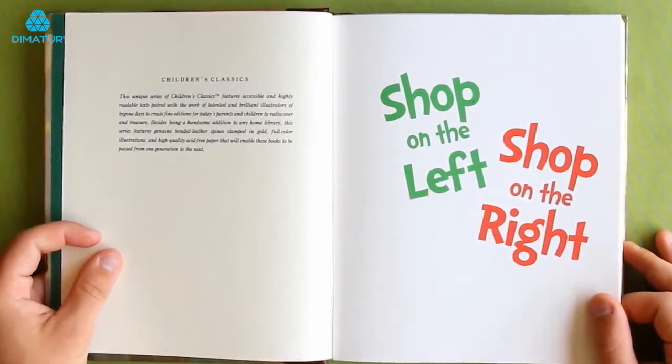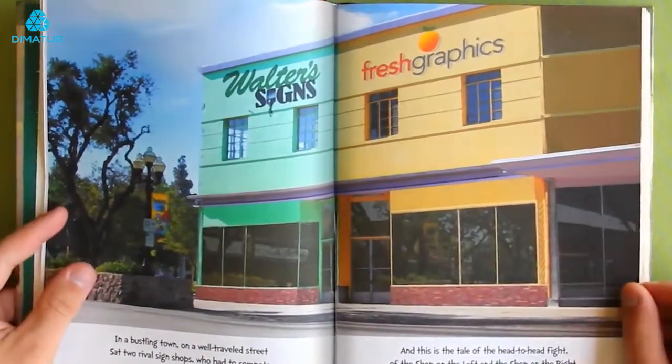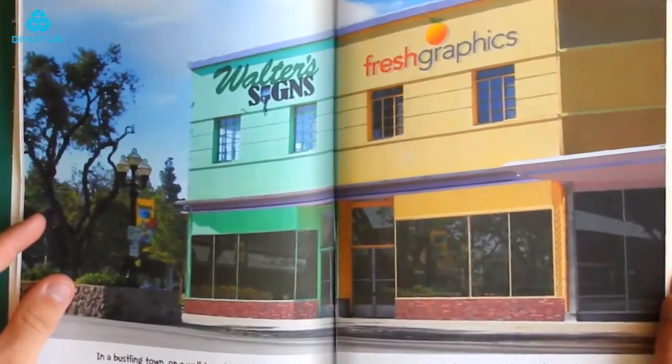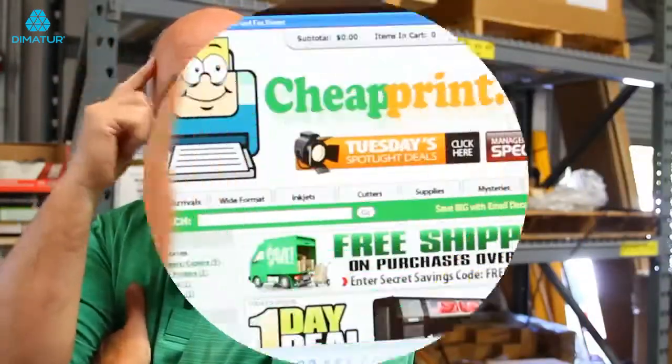Shop on the left, shop on the right. In a bustling town on a well-traveled street sat two rival sign shops who had to compete. And this is the tale of the head-to-head fight of the shop on the left and the shop on the right. The shop on the left had a quite simple plan.